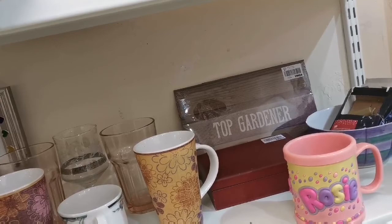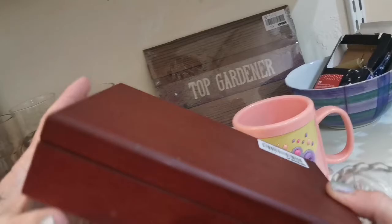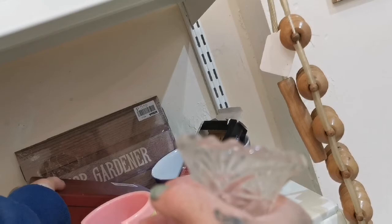And I was looking at that little wooden box there. I thought it was a jewellery box, but when I picked it up, it was just a very lightweight, empty box. It must have had something in there previously, so I just put that back down, which was disappointing.